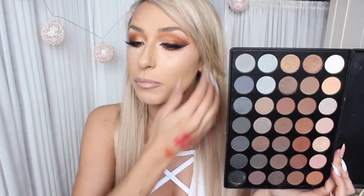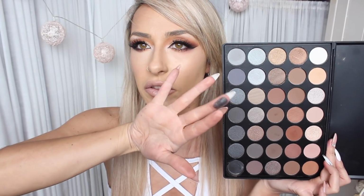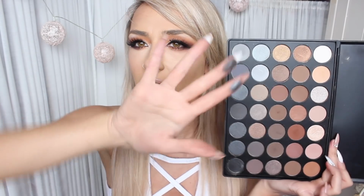The black is a little bit patchy, I will say that much for it, but the rest of the shades are incredible. You get these gorgeous silvery shades. Look at that one. It's a gorgeous kind of steel gray with a bit of silver in it. This shade here is like a blue metallic gray. Oh, it's so pretty. Gorgeous warmth from this palette.